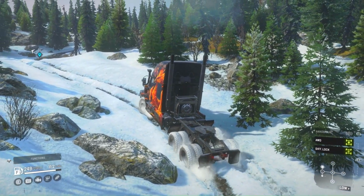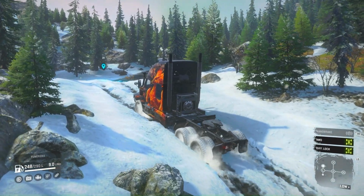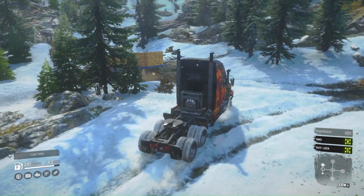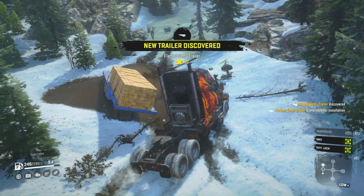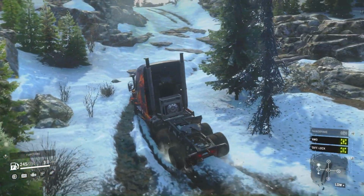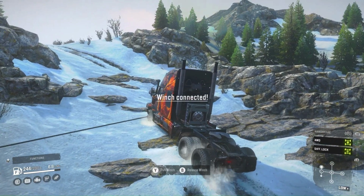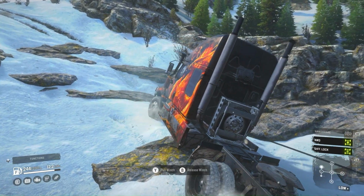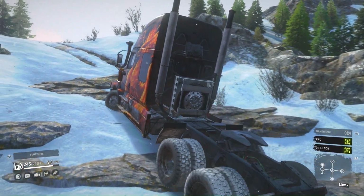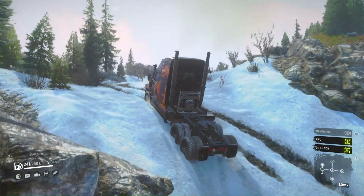Come on, truck. Right, so that's that. There's the flatbed semi-trailer, so it has just highlighted it, so I can take it out there. It's got some wooden planks on the back. Well, that's a cheeky little bit of terrain, isn't it? Is that going to get... Yes. Made it up there.